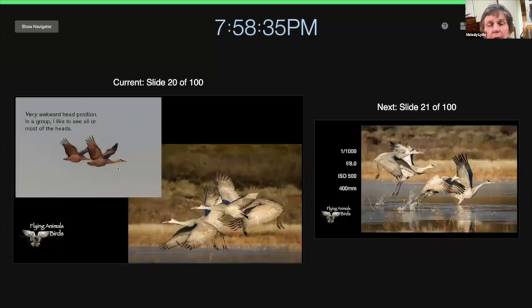All right, this is what I was talking about before. You really want the heads to be separated. On the lower one, the rightmost sandhill has its head tucked up in behind another sandhill. It's just awkward. In fact, I actually think there are 1, 2, 3, 4 birds visible and 2 heads visible.